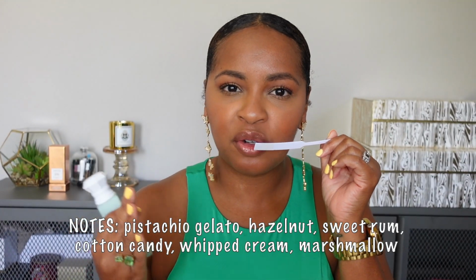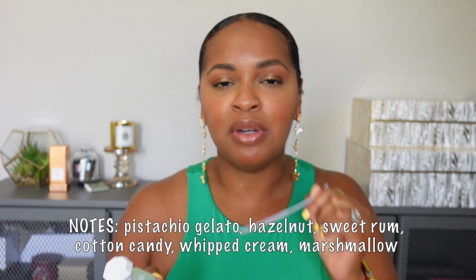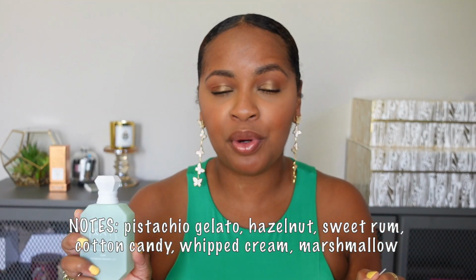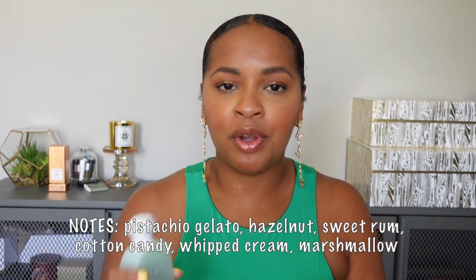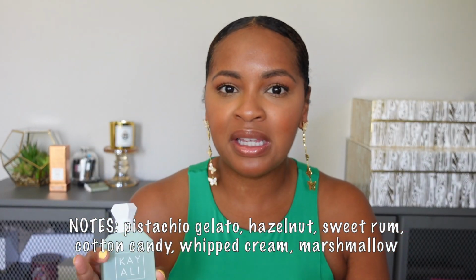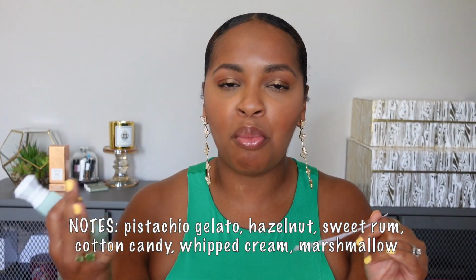So when I first spray this fragrance, it opens with a bright citrusy note and some florals, and you get a little bit of that nutty pistachio, a slight bit of sweetness, but not too much. I will say that spraying this on paper and spraying this on skin, I feel like it's completely different. When I spray this on my skin, I immediately get a lot more sweetness to it, but on paper, it does smell more floral, more bright and airy.